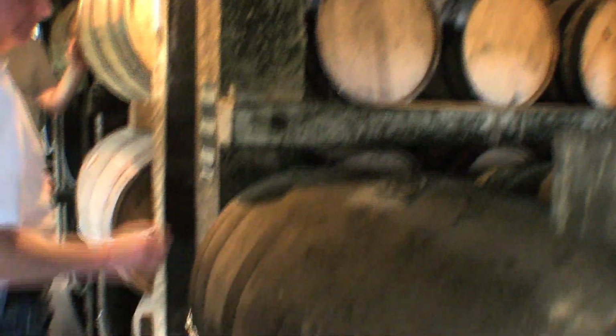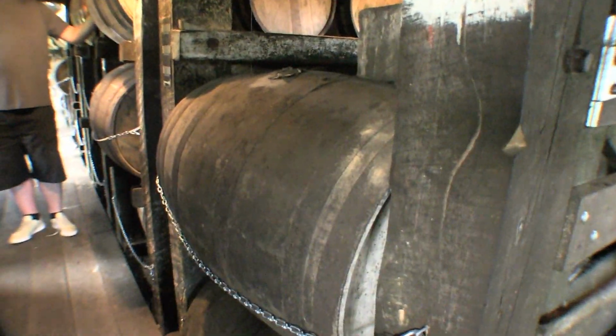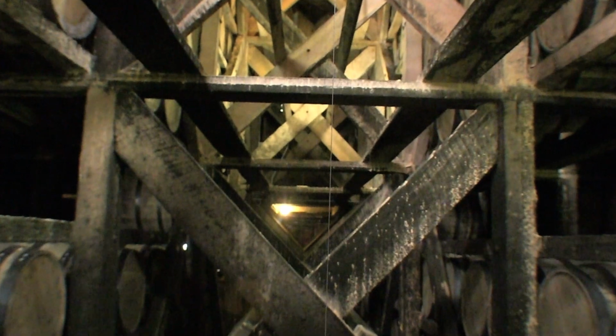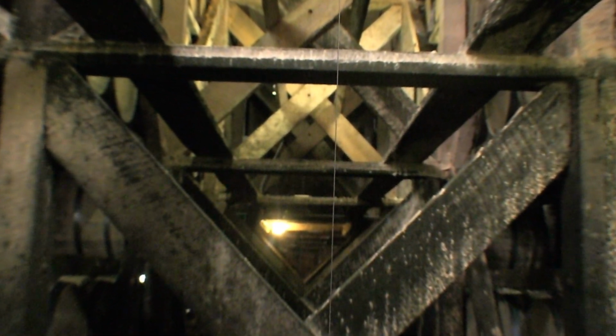One of the coolest things as we're walking by, this second barrel here is the oldest barrel in the rick house. I believe it was barrel number 1,750,000. Oh, nice. I think it was placed there in 1971. What do you call this, Chris? I always call it the spine of the rick house. It kind of is holding everything together.